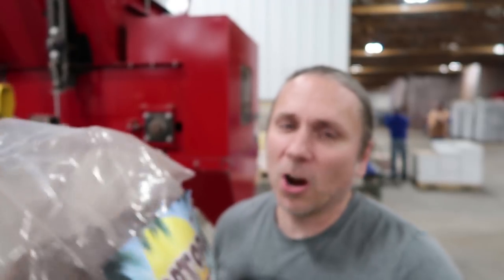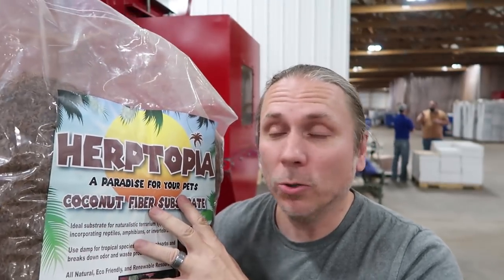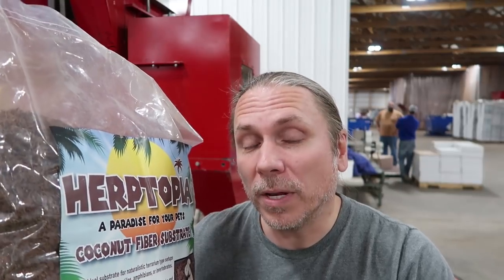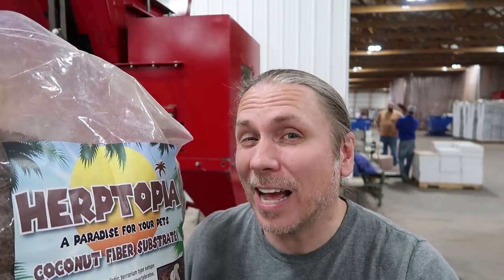So this journey started a few months ago when I started using the brand Herptopia Cocoa Fiber. Now, the company reached out to me and said, hey, we have this new bedding. I've highlighted it on the show a few times because I really was impressed with its absorbency, the lack of dust, and there was nothing really like it on the market, and I absolutely loved it. And I just started using it and promoting it because I thought it was a fantastic brand. Well, one thing led to another, and they asked if I wanted to be involved with this company, and that's how the whole thing kind of got started.